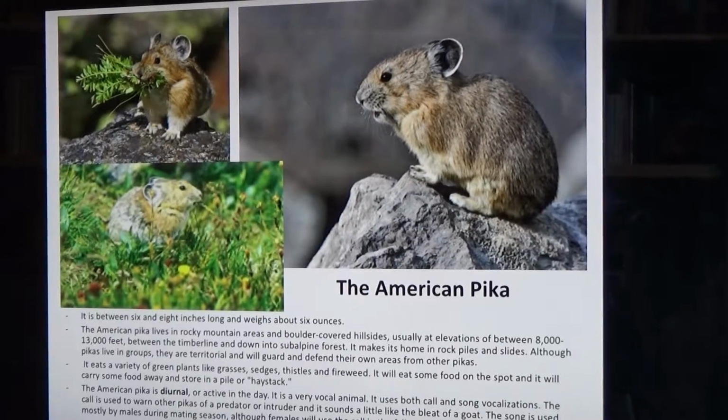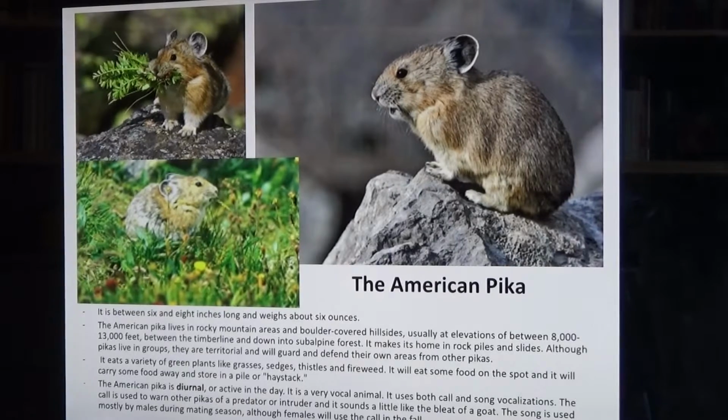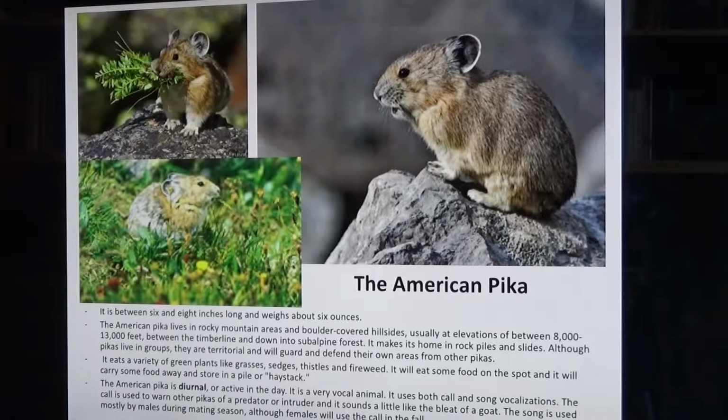Okay, so for part 2 of this lab, you're now going to introduce them to some species that they may not have ever thought about. These are not the sensational species that we always think about when we talk about climate change or global warming or extinctions, but these are very important species to the ecosystems in which they live.